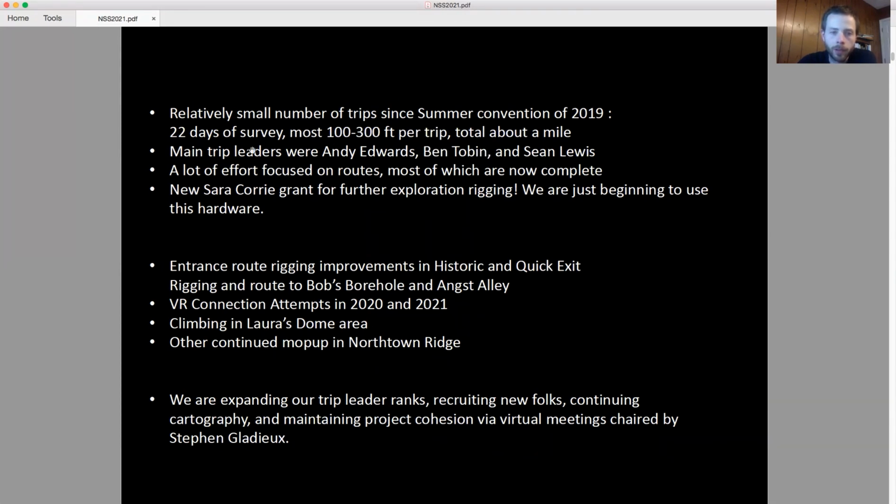A lot of effort focused on route improvements. So we did a bunch of work in the historic section on re-rigging and rigging of new stuff to get the routes to be safer and easier with large camp packs. I'll talk more about that. There will be slides. We had a SARA grant for rigging, and we've just finished using all the hardware from the 2018 SARA grant for rigging. And we just got a new one. So we're excited to start using that hardware for new exploration pushing rigging.